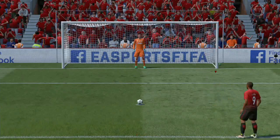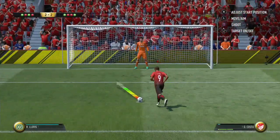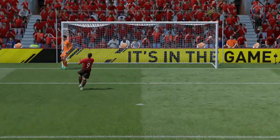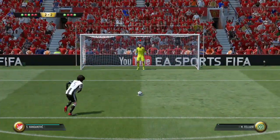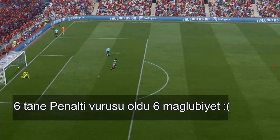With his penalty. Brilliant work from Lloris. Well, he knows now. One successful shot, and they've won it. And there it is. That's it. That's the shootout.